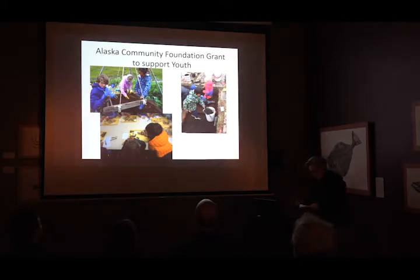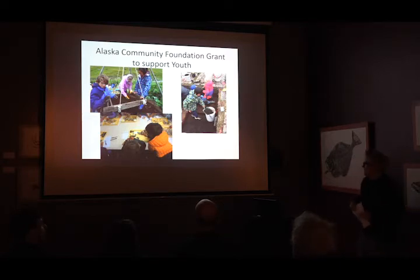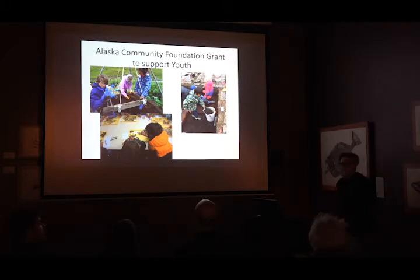And then we also received some funding from the Alaska Community Foundation grant to support youth in science. So this summer we hosted between 10 and 13 little ones out at our excavation at Agnes Beach. And we had a great time. This class was hosted with the help from the PCR. It was a PCR class. And we have them digging with us, screening, basically every aspect of field work.